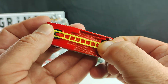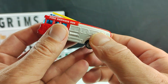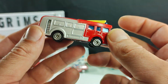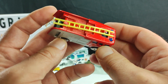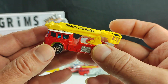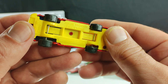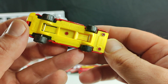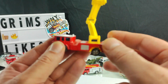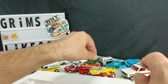A little removable ladder here. Pretty cool. I definitely haven't seen a fire truck quite like this in my area. Let's see. Another, oh no, snorkel. Simon Snorkel fire engine. Cool little set. This one reminds me of some old Matchbox cars.